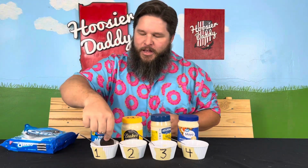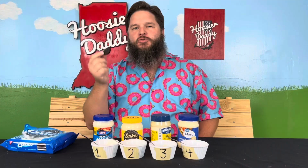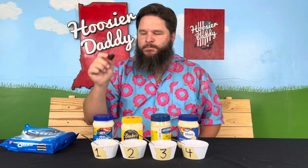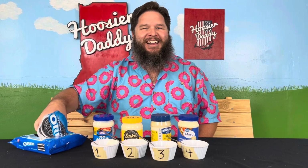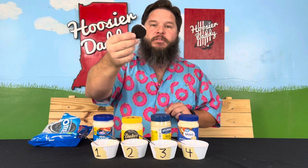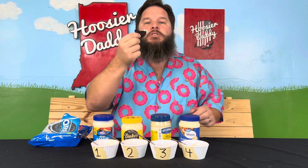Okay, so number 1, this is the Kraft. Here we go. Cheers. The creaminess of the mayonnaise, it's like milk. It's like really thick milk. It complements the Oreo really well. I like that. Okay, number 2, Duke's with a twang. Here we go. You gotta love a twangy Oreo. Okay, number 3, Hellman's. Cheers. Number 4 is the Great Value. Cheers.